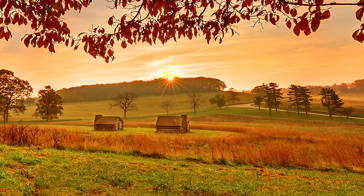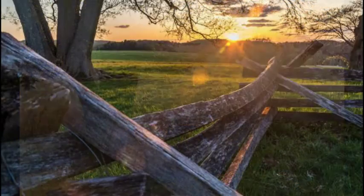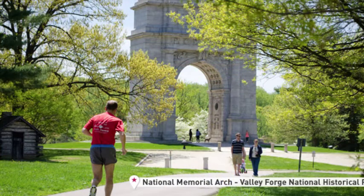People come far and wide to visit Valley Forge, and we are lucky to have it in our backyard. So now that you know that there is more to Valley Forge than the winter encampment, go take a hike, explore history and the beautiful landscape.